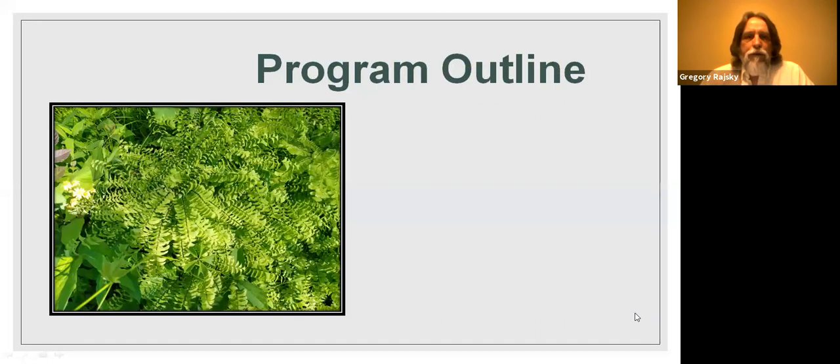So a quick outline of the program, and because this particular photo is not labeled, I'll tell you that it's the maidenhair fern, and it's just something to offer a little bit of verdure here on the page. This is Adiantum pedatum, and the photo was taken from our Beulah Bluff Preserve.